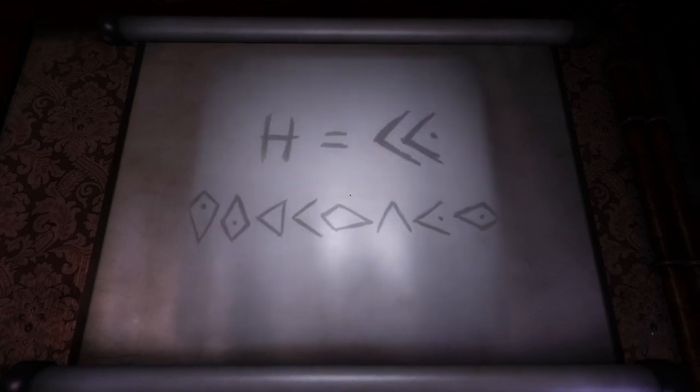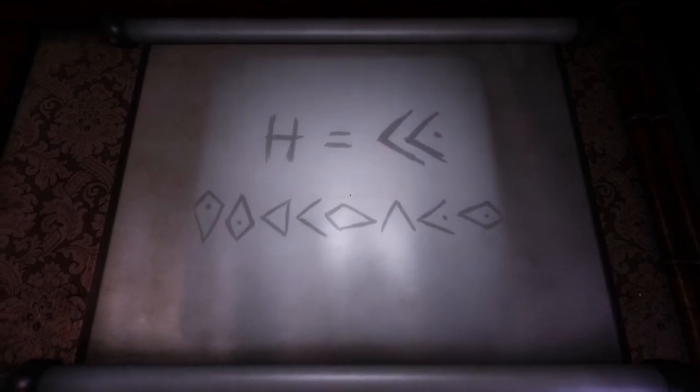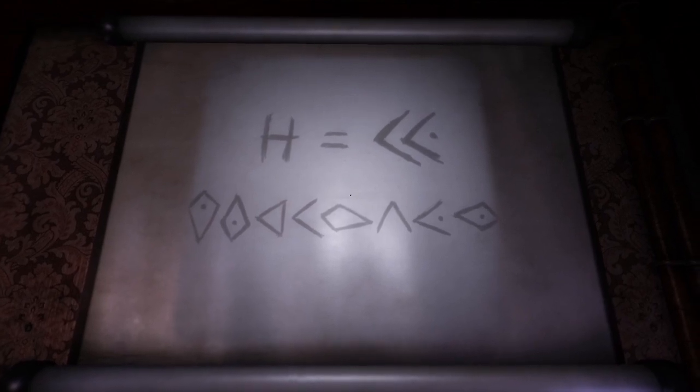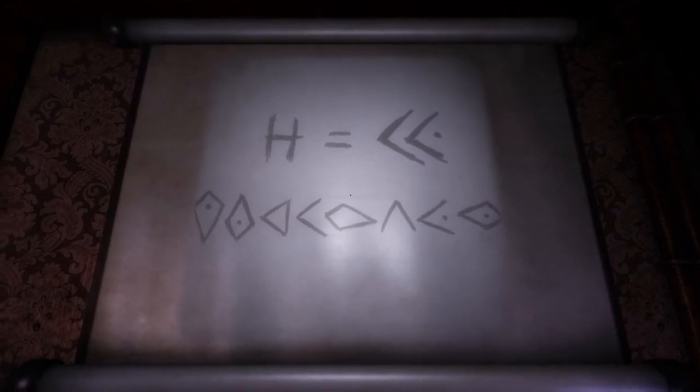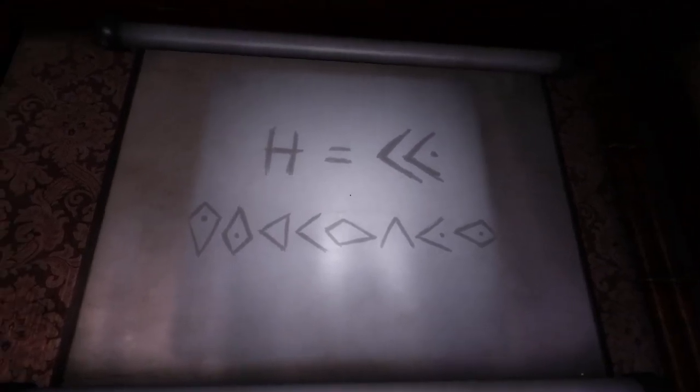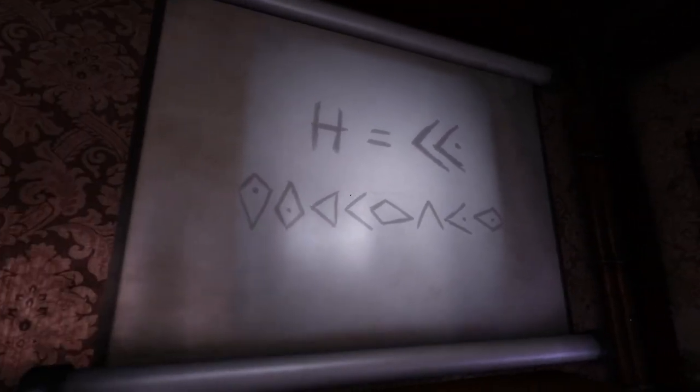Can you get a screen cap of that? Got it. Nice. I think it actually stays on that, which would be great. It looks like it, yeah. This is a cipher, you know, so that you can contact the aliens. Alright.